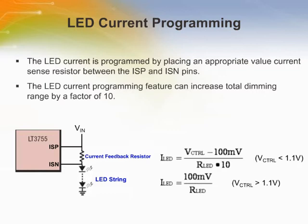Although relative accuracy decreases with the decreasing voltage sense threshold, the LED current programming feature can increase total dimming range by a factor of 10. The control pin should not be left open.